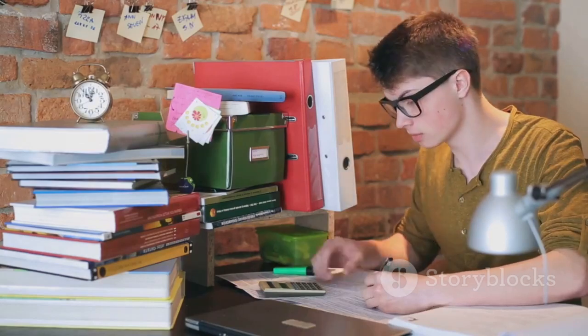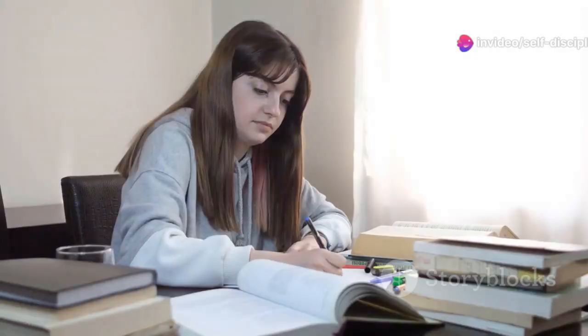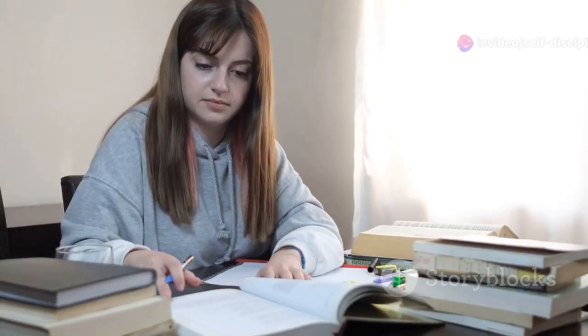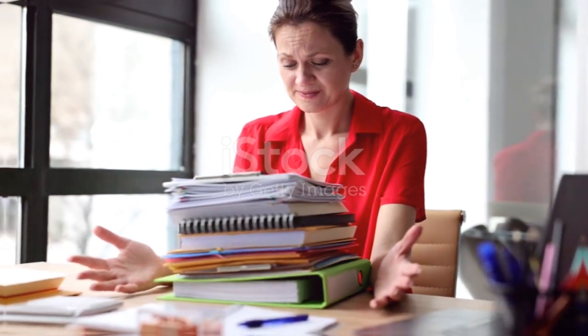One of my favorite ways to prepare for exams has been using simulated exam practice questions, especially for technical subjects like mathematics, information technology, and electronics. These apps help me understand the structure of the exams and get comfortable answering questions under timed conditions.